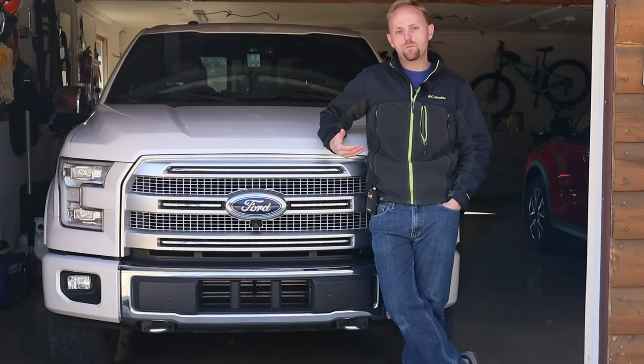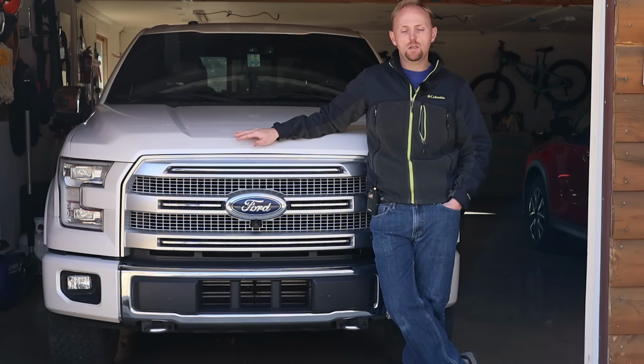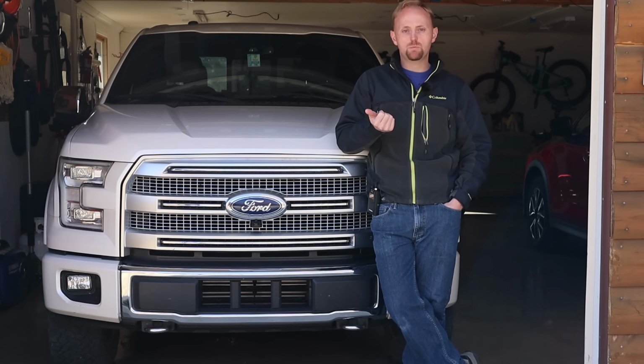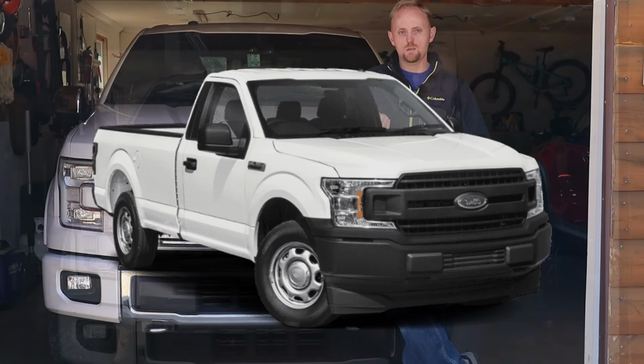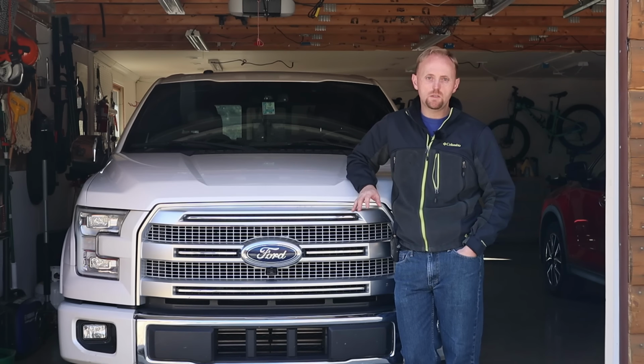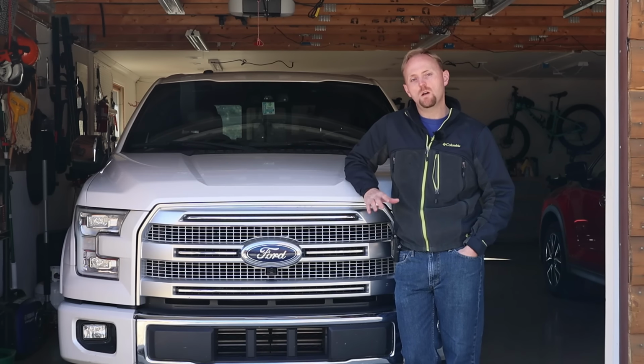So in the F-150 of these generations from 2015 and on, you can get a number of different engines. You can get a base V6 engine, naturally aspirated, which most of you find in work trucks. After the base V6, you step up to the 2.7-liter EcoBoost. The 2.7 is a newer engine than the 3.5. Ford developed it for use in a lot of their different vehicles. It makes less power and torque than the 3.5, and it also has a slightly different design, but we're not going to get into that in detail in this video.